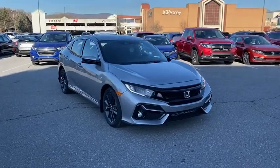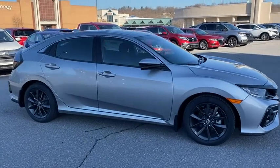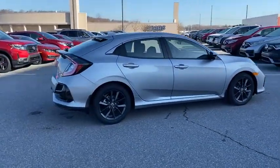Come test drive the 2021 Honda Civic. Honda Civic: practical, awesome gas mileage, and incredibly reliable. Here are some of this vehicle's great options.